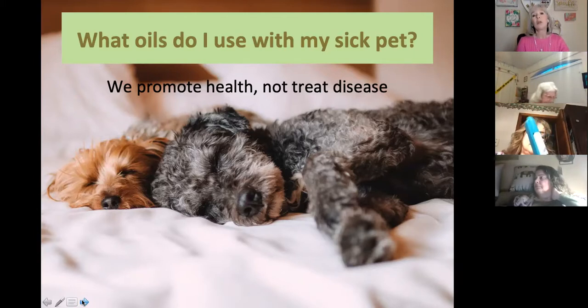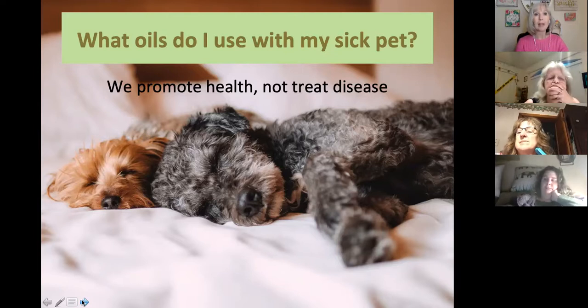What I do is help people keep their pets healthy. When people come to me and their pet has a stage 4 fatal disease, you're asking a whole heck of a lot of the oils at that point. And it's a little too late. The body is already so degraded at stage 4. We need to get ahead of this. Just like in yourself, don't wait for a problem.